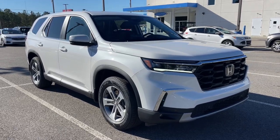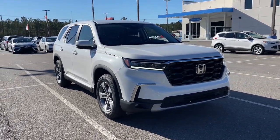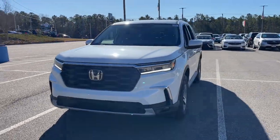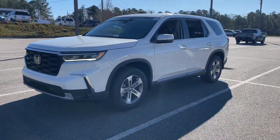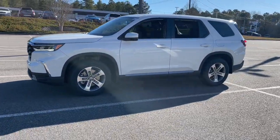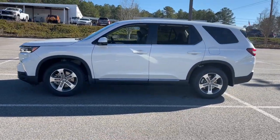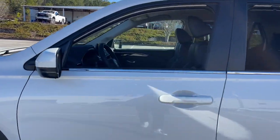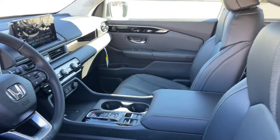Take a moment to check out the 2024 Honda Pilot. Give in to your craving for an SUV that's both rugged and refined. This Pilot is versatile, spacious, and designed for all-weather adventure, as well as comfortable cruising. With all-wheel drive and advanced safety technology, this is the family-friendly SUV you've been waiting for.